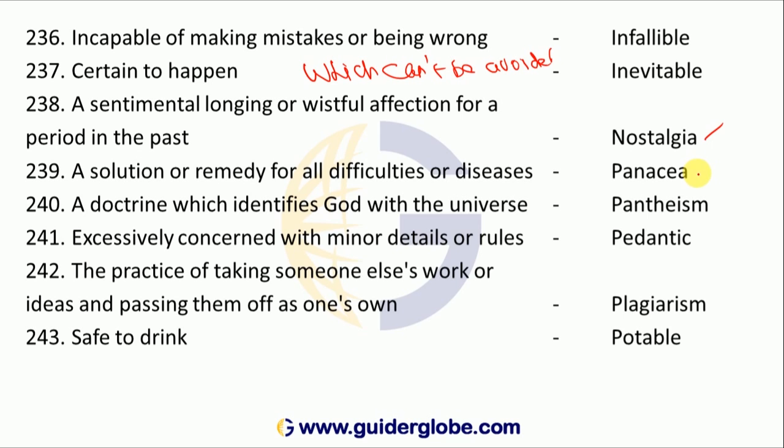A solution or remedy for all difficulties or disease: panacea. Cure for all diseases. Panacea. A doctrine. A doctrine means what? A theory. Doctrine means theory, which identifies God with the universe, that is called pantheism. Excessively concerned with minor details of rules: pedantic.